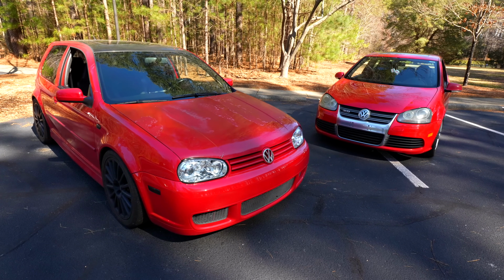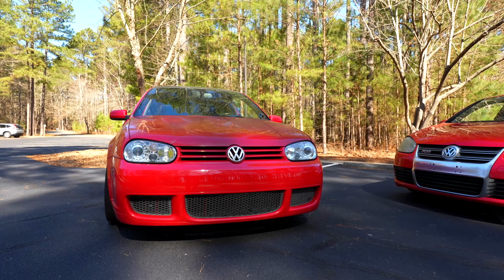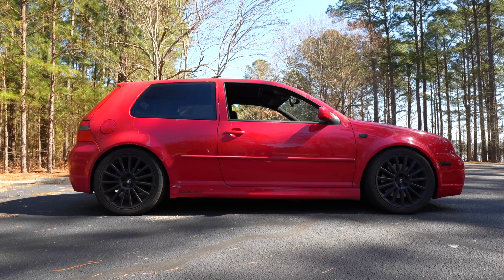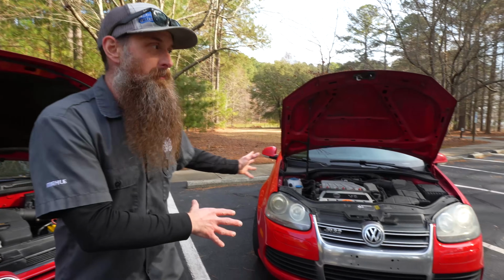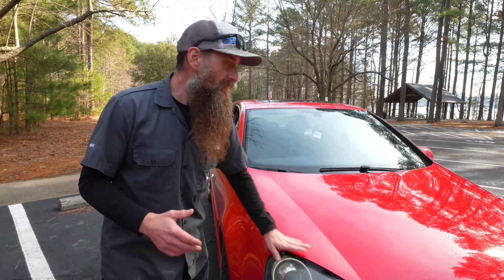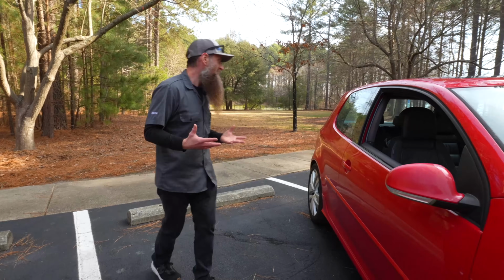Now, for me, the Mark IV stands apart as the better looking car. It looks a little smaller, it's a little more squared off, and I just like that better. When we compare that to the Mark V, it's rounder, it's bubblier, and to me, the Mark V's always kind of had this chunkiness that I wasn't really a fan of.